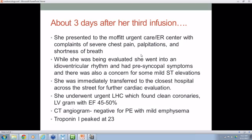So about 3 days after her third infusion of carfilzomib and dexamethasone, while she was taking oral Revlimid therapy, she presented to Moffitt. It's an urgent care and emergency room kind of setting that they have at Moffitt. It's a very small hospital. They're mildly staffed to take care of some emergencies. She had complaints of severe substernal chest pain, palpitations, and shortness of breath, which was the first time for her.